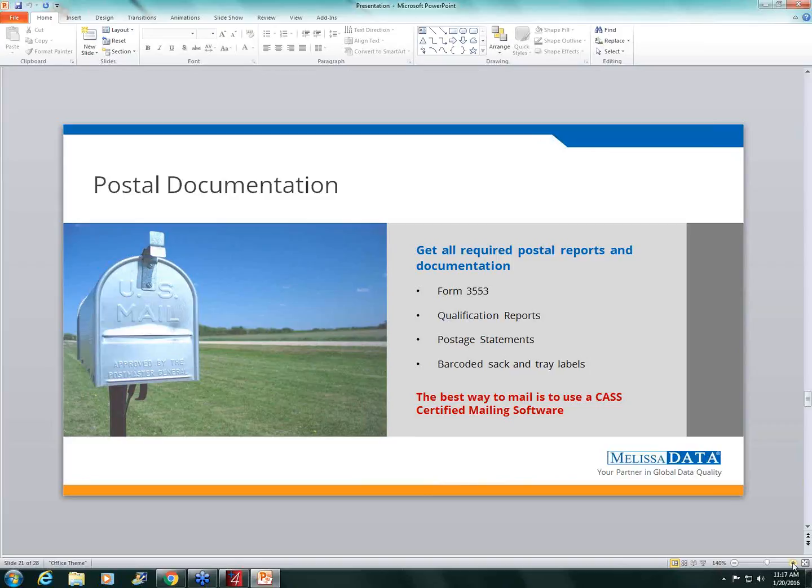The Qualification Report is another report required, and this essentially is similar to a bill of lading in that it tells them how many pieces of mail you're handing them, where they are going to by zip code, so that they can keep track of what they're charging you in the next form, the postage statement. The postage statement has to do with the money. You'll have the total price for the postage as well as a breakdown of per piece rates. So one report says I'm handing you all this mail, and the next report shows the discounts you're claiming on those pieces.